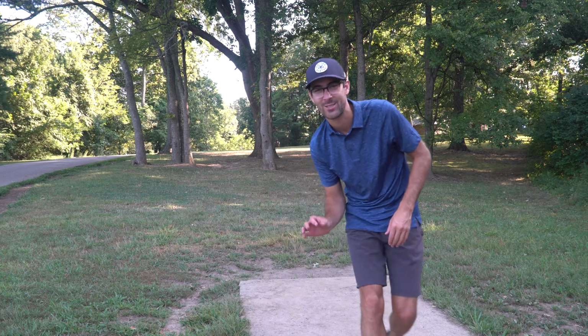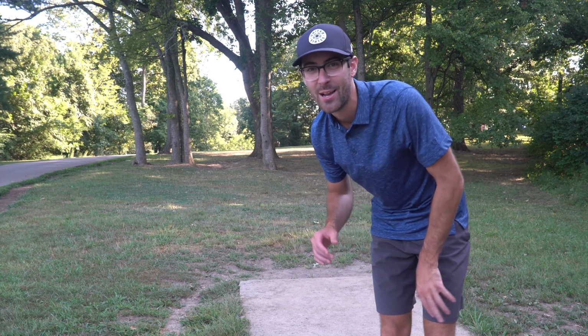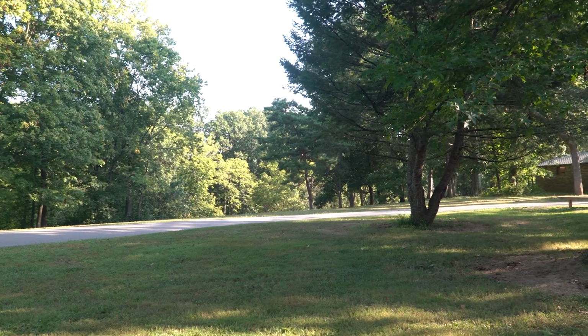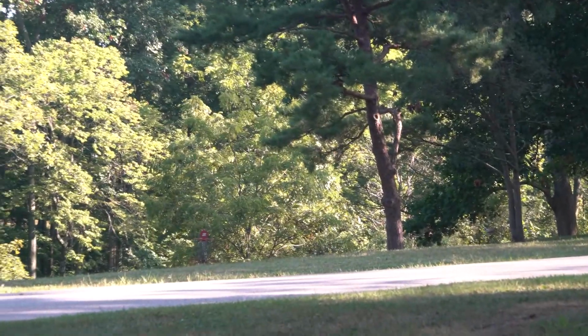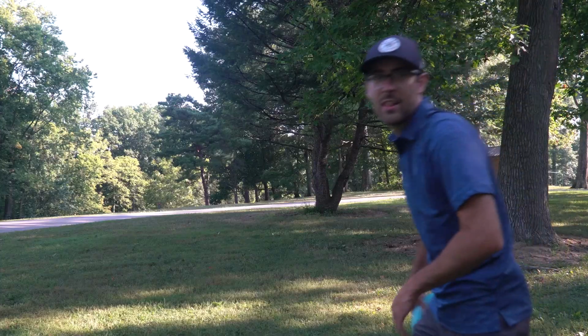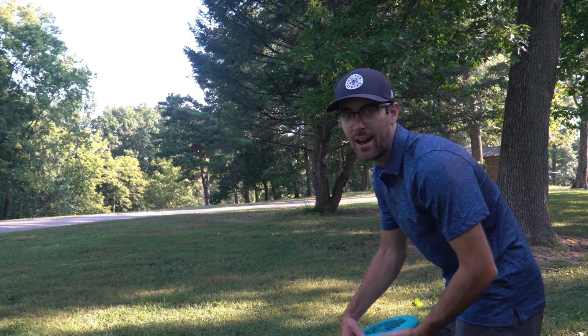We were so close to hitting that gap. That was gonna flip up nice and probably be close to the basket. You can see the basket now. It's going to be just straight across right there. We're gonna have a little approach to get up and down here to save this par.